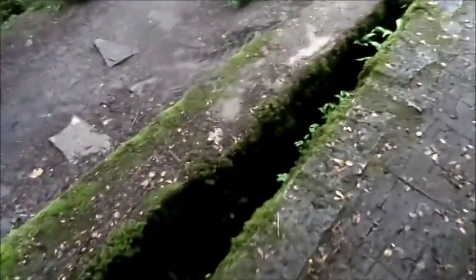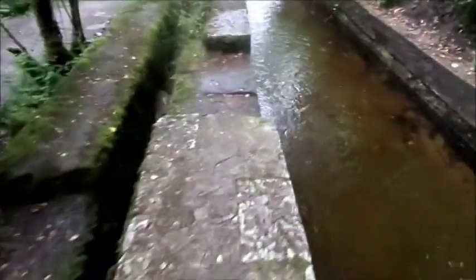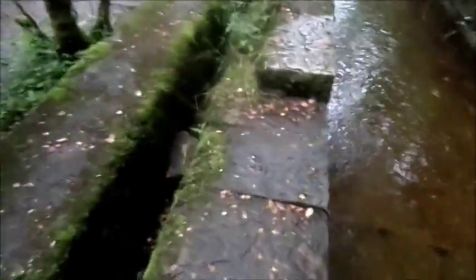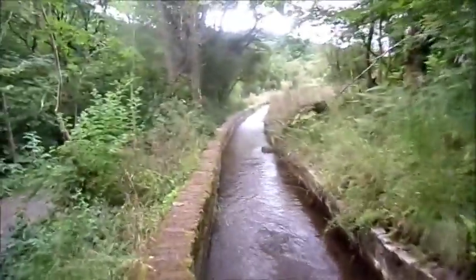Right, come to a bit of a feature on here. Some sort of water outlet again. Turn on and look at it. Big massive water outlet or something. Probably goes into the river path on the left. And head straight on. We're nearly out in the open.